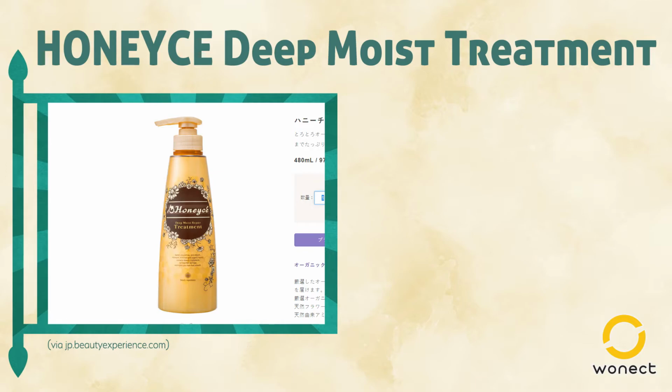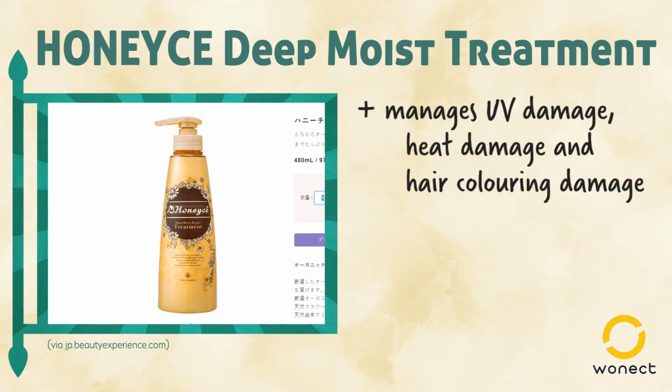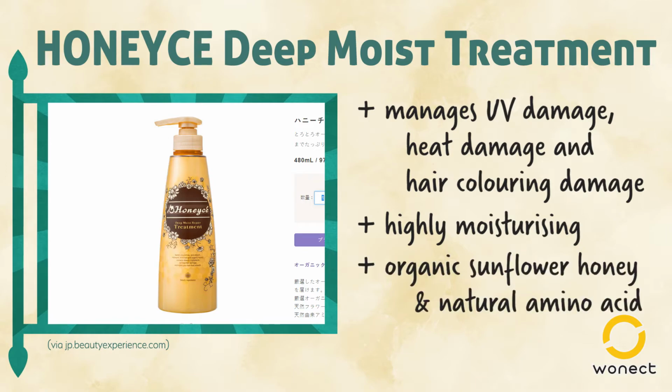Honeyce Deep Moist Treatment approaches hair damage in 3 different ways: against UV damage, heat damage, and damage from hair coloring. Not only that, Honeyce products have always provided highly satisfactory moisture care to the hair. This treatment is made from organic sunflower honey and natural amino acid, on top of being free of paraben, synthetic coloring, mineral oils, and synthetic preservatives.